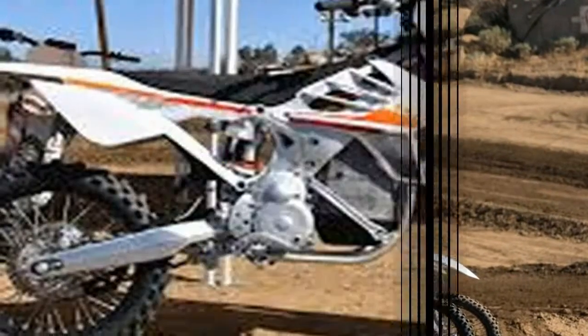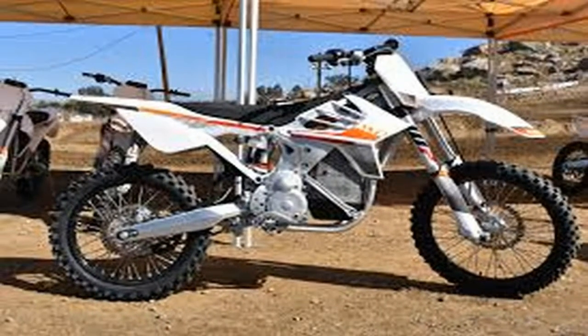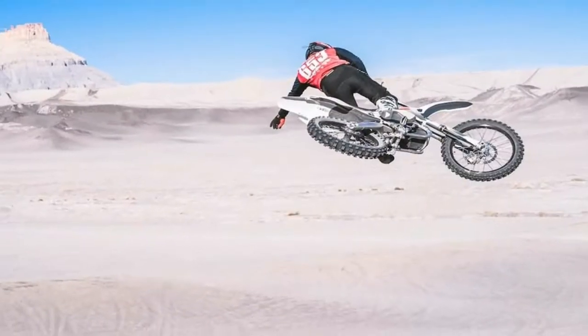Coming to the pricing of the 2018 MXR Motocross, the tag reads $11,995 MSRP. This is $1,500 more than the MX model.